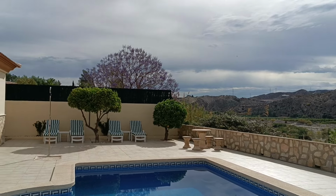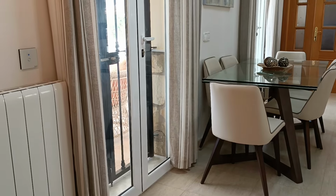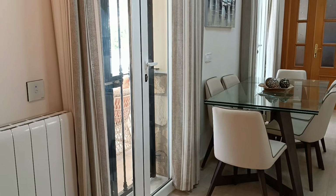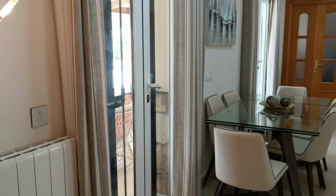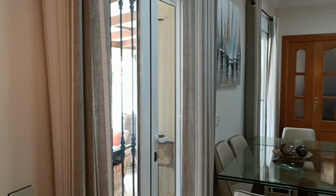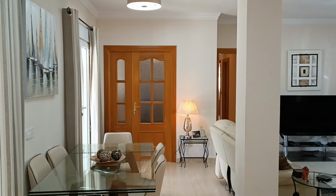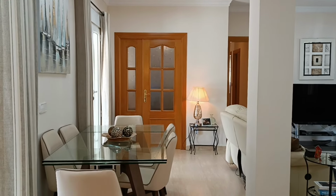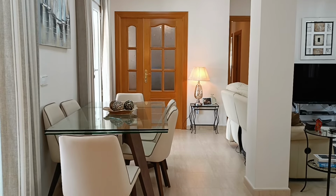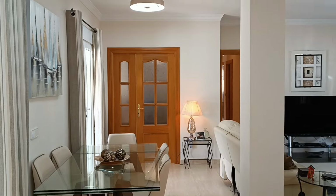Right, let's get on indoors and have a look. So coming in via the covered porch, first room you access is this gorgeous central, much larger than average, I'd say 38 meter lounge diner. The double door, the door you see in front of you there, is previously one of the bedrooms, but now that's been converted to a very sizable office bureau.